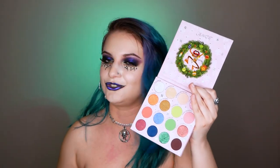Well, when this palette was released, I saw it and I was like, I need this palette in my life. But I decided not to order from Colourpop at this point. But then they had a great discount for this palette. This palette, by the way, is super amazing. Look at it. Look why I wanted to buy it so much.